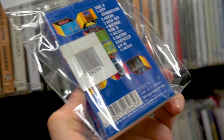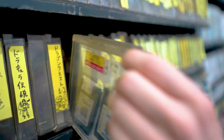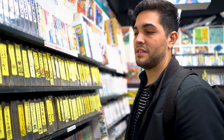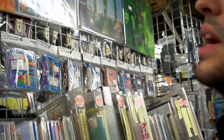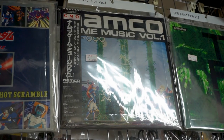You start to see now the differences between just going from store to store. Sometimes it's good to check them all out first and then make a decision. I thought it was only this and the top floor. Oh, this too. Yeah, this is great. One of my favorite things about this place is they do hand-drawn labels for loose games. So you see like Tetris and Kirby. See, like I said, this is all just soundtrack. Is that game vinyl up there? It sure is. It's the first time I've seen video game vinyl.